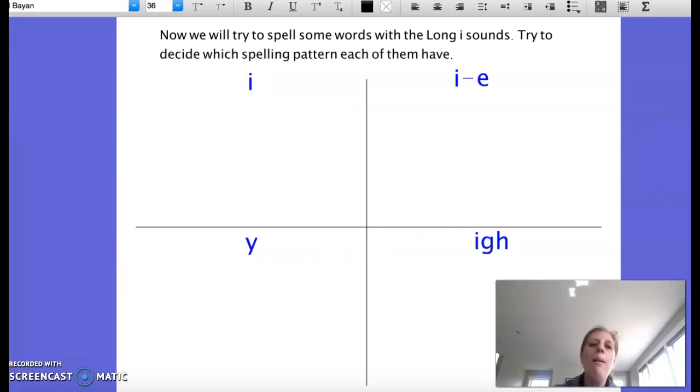Today, we're gonna try to spell some words that all have the long I sound. And I'm gonna have you tap it out and I'm gonna have you try to decide which spelling pattern it fits in, okay? So, you can get a piece of paper ready and you can split it into 4 sections like this and write I, I consonant E, Y, and IGH. Okay, so let's get ready. If you need to pause to get your paper ready, you may do that.